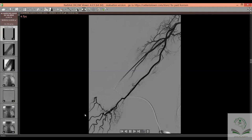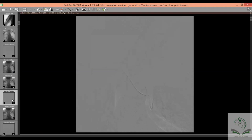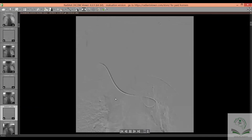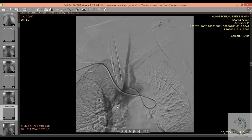And then we went with the catheter until we came to the aortic arch, and we made an injection. So I will show you the one which we saw previously in the CT angio: the ascending aorta, the aortic arch, and then you will have the descending aorta later.